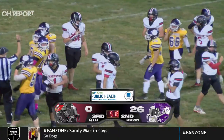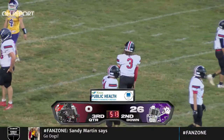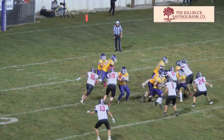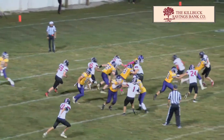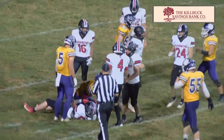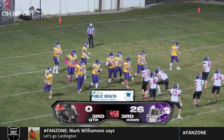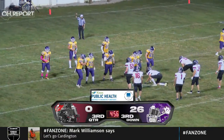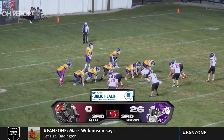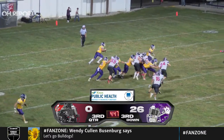This one handed off to White, brought down for maybe a gain of a couple. And this game, despite the score, has been very fun to watch. A lot of big plays, even on both sides. A couple of really big passes that led to touchdowns. And even for the Pirates, I think it was a 45-yard touchdown pass, right? Right. And how many deep passes have we seen connect for Cardington? We've seen two, one last half, one this half, and both of them were for 40 plus yards.